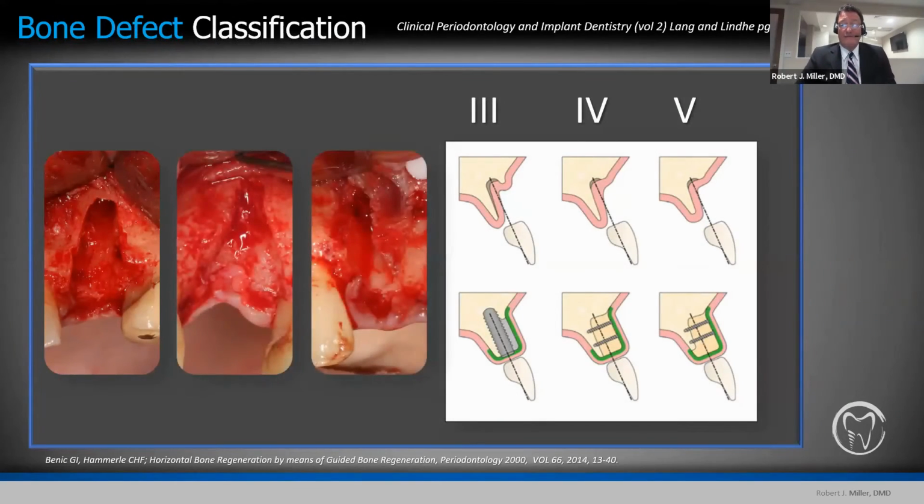Now, type 3, 4, and 5 type defects. Traditionally, most people would be doing those in a delayed approach. The truth is that these become more and more difficult to do predictably, in particular if it's not restoratively driven, prosthetically guided in these types of defects. So these, more often than not, I'm doing in a staged approach. But I just want to show you a couple of cases where I was able to negotiate it with a single stage approach.